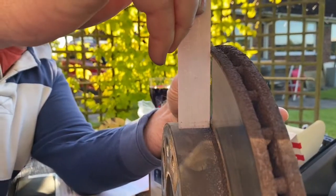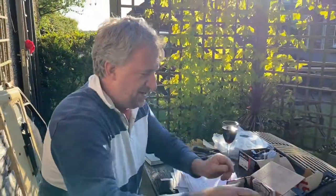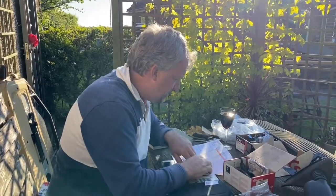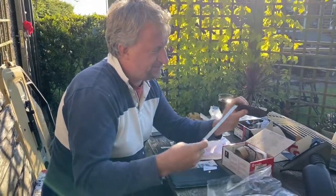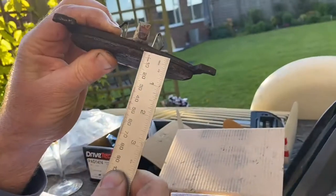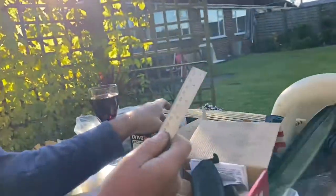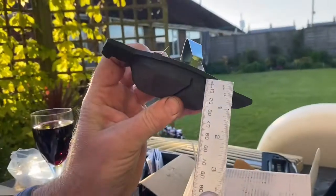A couple of mil, 1.5 mil. Yeah, okay, that's lipped. But then it was lipped the first day it was used, so it's how lipped. So 90% pad wear. Here is the old pad on it. Can you see that? I would say that's got about 6 mil remaining. Here's a brand new pad out the box. Comes with 11.